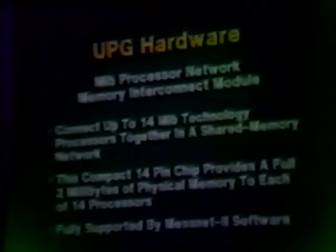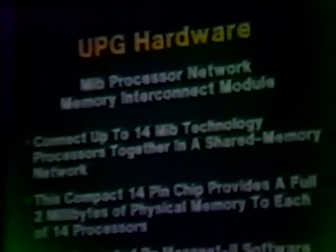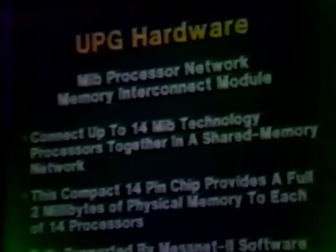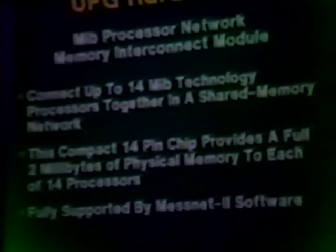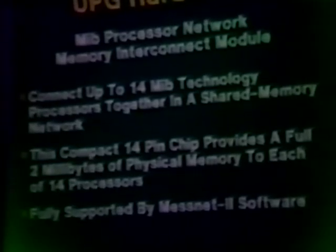And for you network fans, we have a MIB processor network memory interconnect module. Try to say that one fast. Connects up to 14 MIB technology processors on a single shared memory network. This compact 14-pin chip provides a full 2 kilobytes of physical memory to each of 14 processors, and of course, it's fully supported by MESNet11 software.